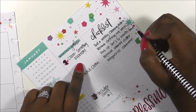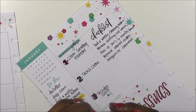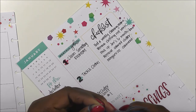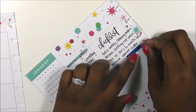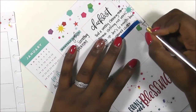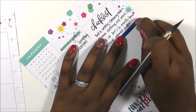And I spelled that wrong. So what do you do when you spell something wrong? You grab your washi, and I'm gonna grab just this dark blue washi here. And I'm going to cover that up where it says cabinet. Okay. Make sure it's down good or you won't be able to cut it.